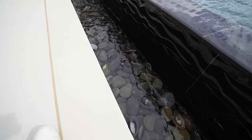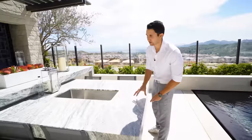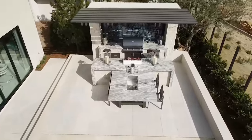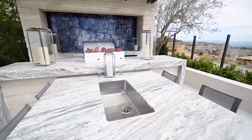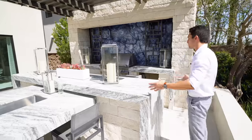But now look at this. So this is your bar. You have some dining out here. The stonework is absolutely unbelievable. This center area, you can put your bottles, whatever you need to get cool. So more of that exterior stone finishes that we saw on this side, on the outside of your bar.